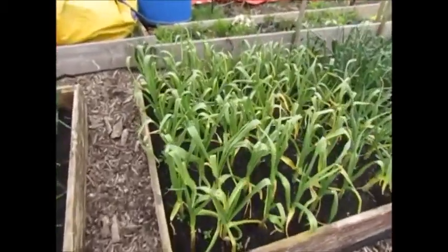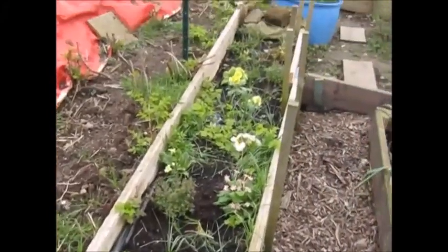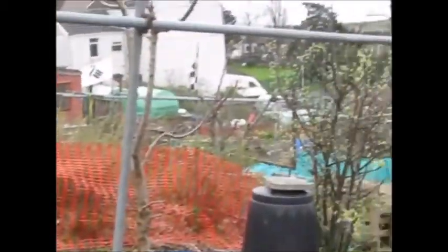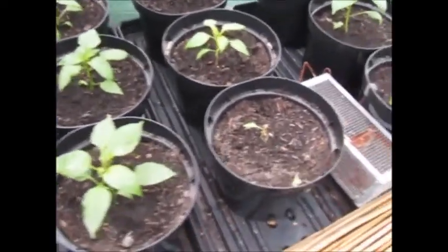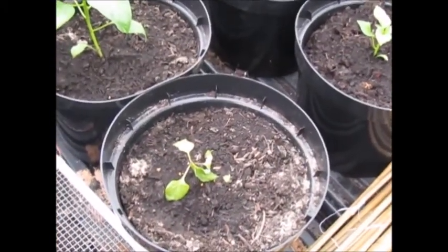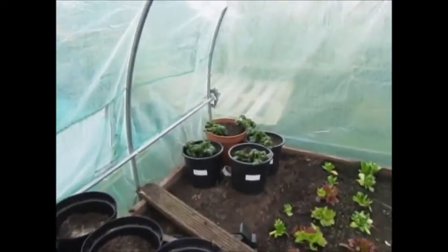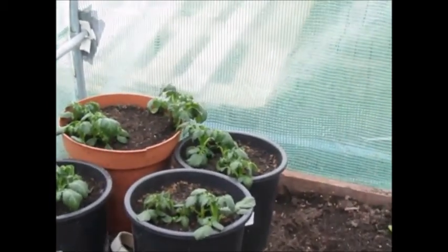It's the garlic. A couple more flowers, baby. The peppers, they're okay. They haven't died. I've lost 2. So I lost that one there and that one there, but that's not too bad really. These are the very early potatoes. I'm hoping to have a crop by the end of April on that.